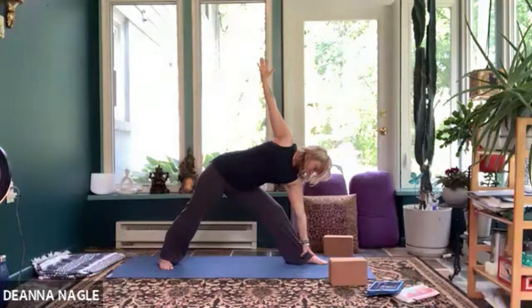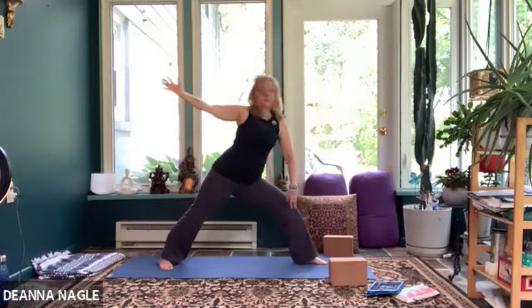We're getting into the area of the neck where our vagus nerve exits our cranium. We get really bound up in that area. So this neck work, we're doing a triangle, working on that place. Back to warrior two.